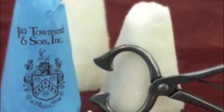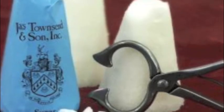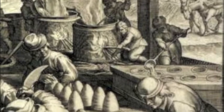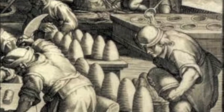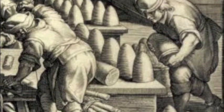Then, I was used to cut the sugar into smaller usable pieces, and the sugar was finally sifted through a sieve to remove any chunks. In the 1800s, sugar was becoming more accessible but was still a highly prized commodity. The mistress of the house would be in charge of the sugar nips because the sugar was very expensive.